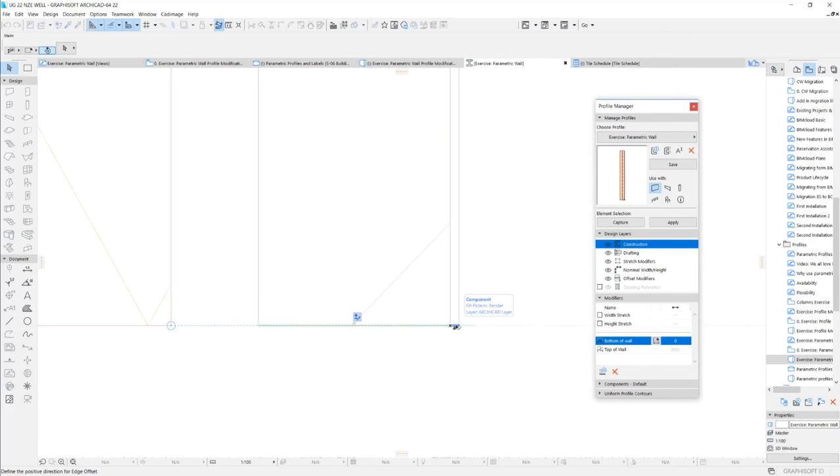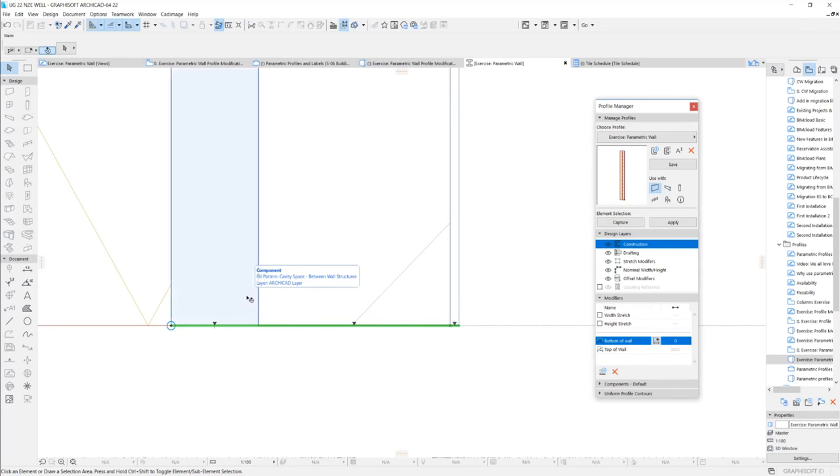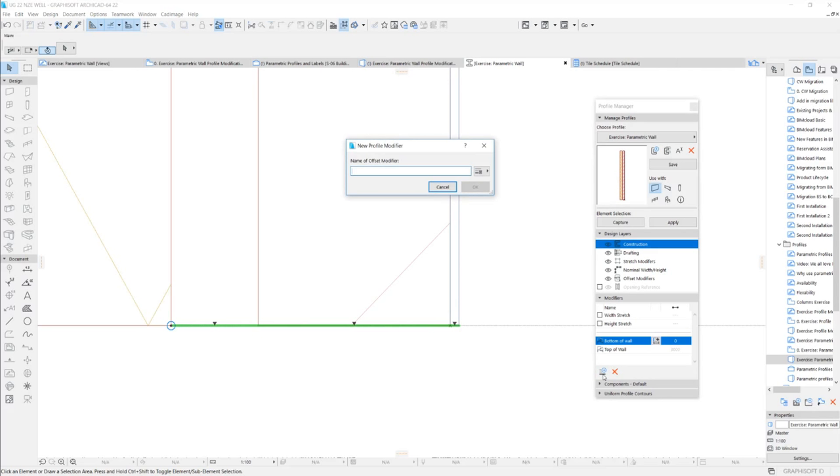Let's add the bottom edge of the finished skin and the bottom edge of the air cavity. Again, take a look how the arrows are pointing towards the same direction. And this modifier is done. Let's click new modifier right here to add our third and final modifier. This one will be named tile height. Click OK.